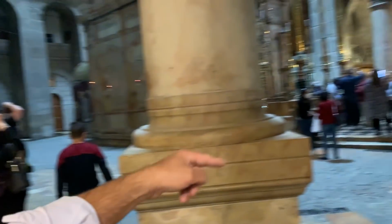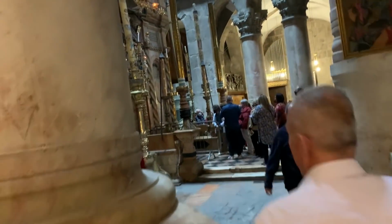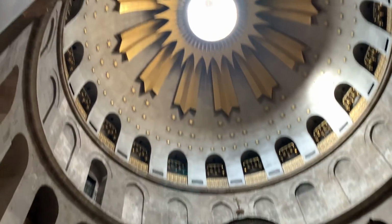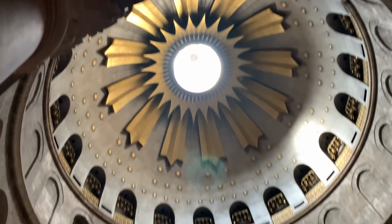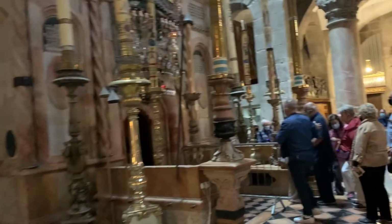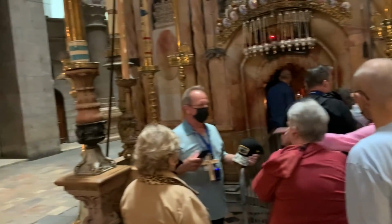Let's catch a line there in order to get inside the tomb before others come. Otherwise, you're stuck here the whole day. Oh my God. This place is gigantic, like something out of Raiders of the Lost Ark. Excuse me. That same woman keeps bumping into me. Okay.